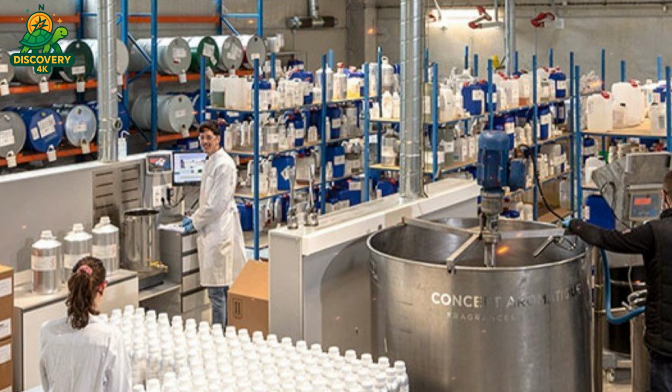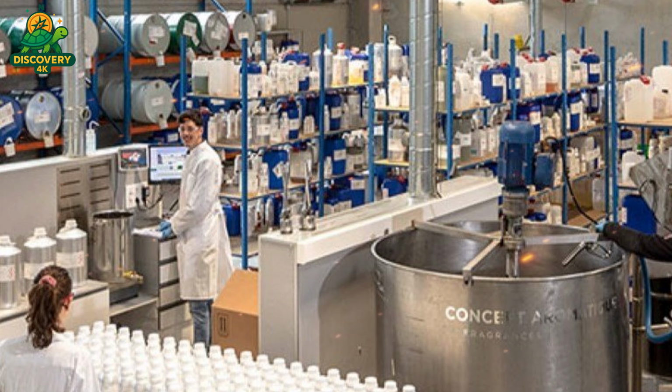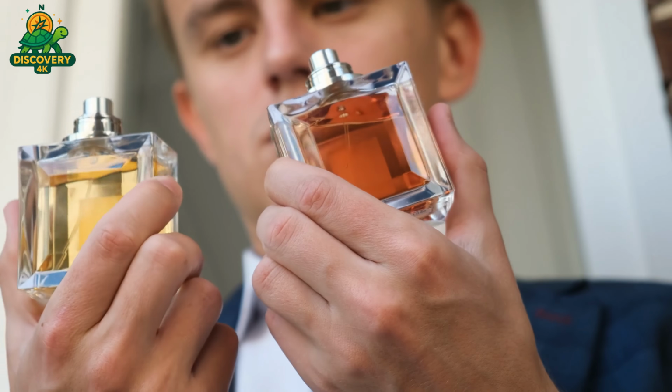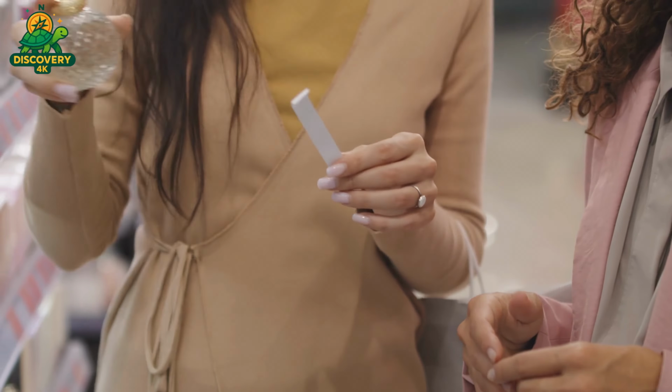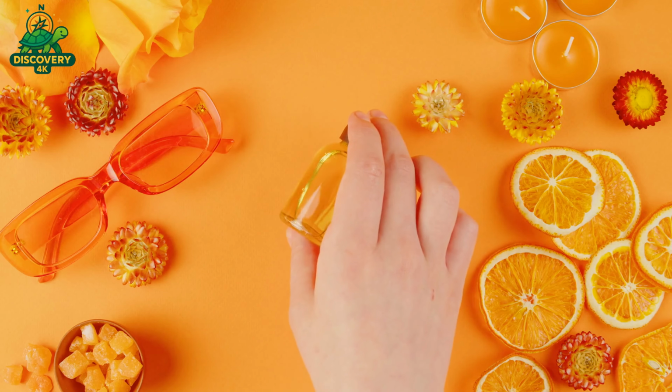Once the essential oils and extracts are prepared, the real art begins, blending. This is the domain of the perfumer, or nose, whose job is to compose a fragrance that is harmonious, complex, and emotionally evocative. Perfumes are generally structured into 3 layers.